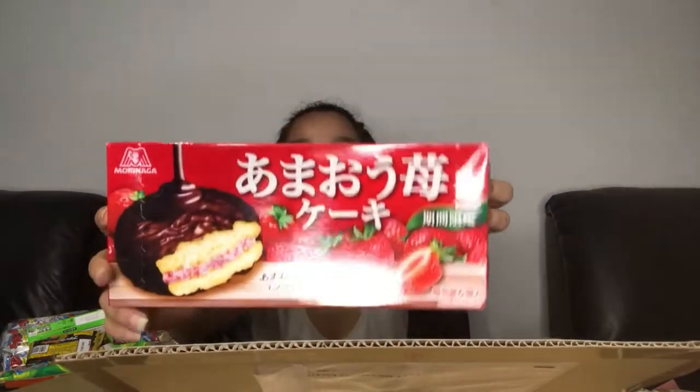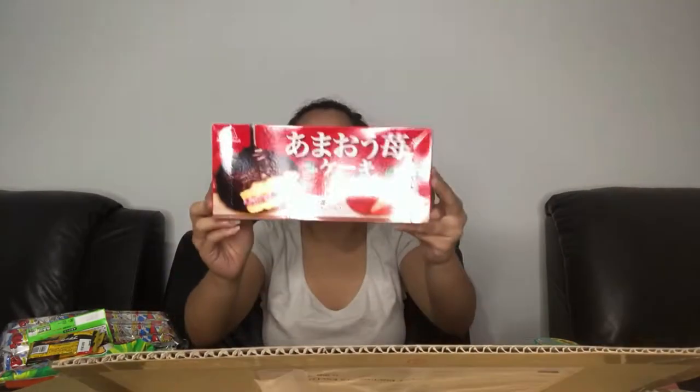Strawberry though, oh my god. All these strawberry stuff. Wow, my dad really loved strawberry. If he was still alive, he would love this. I would just know that. It's chocolate, it has strawberry. He would definitely love this.